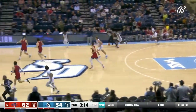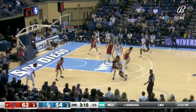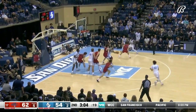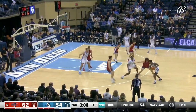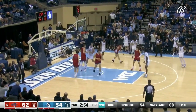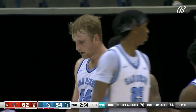Well, will the 19-4 run continue here? 8-point game. This place is going to go nuts here in a moment if they make a bucket. Here's Townsend. Townsend, a little head fake. Townsend gets the screen, drives in, shuffles it off to Lynch. Lynch had it blocked by Saxon, but then he's going to get called for a foul. And he's going to go to the line here.